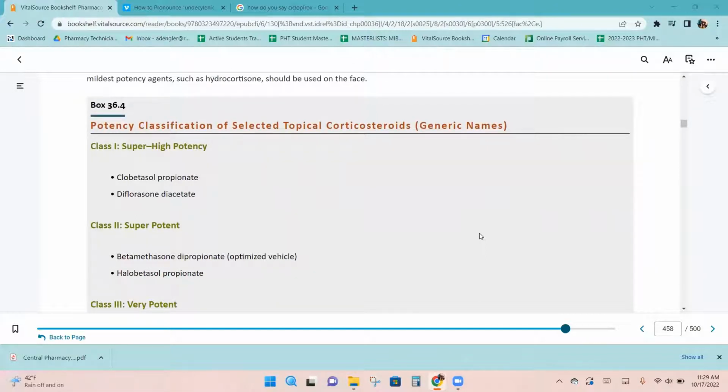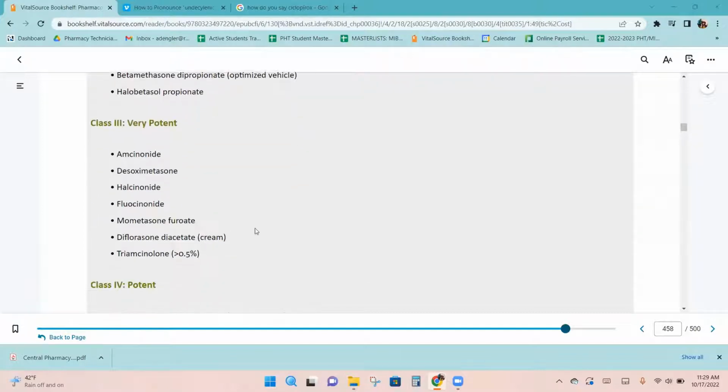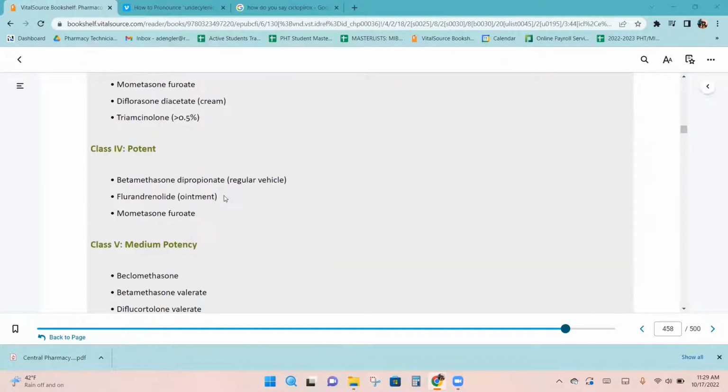Class 1 is super high potency: clobetasol and diflorasone. Class 2, super potent: betamethasone dipropionate, halobetasol propionate. Class 3, very potent: amcinonide, desoximetasone, halcinonide, fluocinolone, mometasone, diflorasone, and triamcinolone. Then we have class 4: betamethasone dipropionate, the regular vehicle.